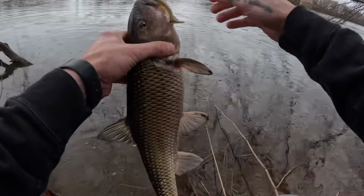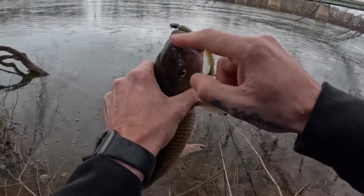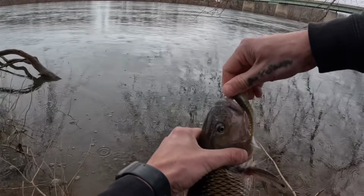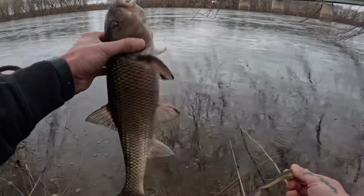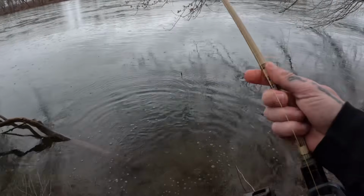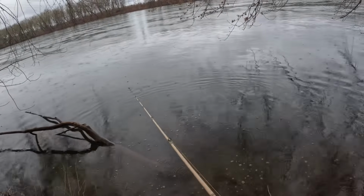That is a giant, it's like one of those horny ones. You can tell by the bumps on his face right there. I didn't know they got that aggressive, but this one is. There we go, first catch of the day here. Man, I was really hoping that'd be a big old smallmouth. Still, at least we got to reel something in.